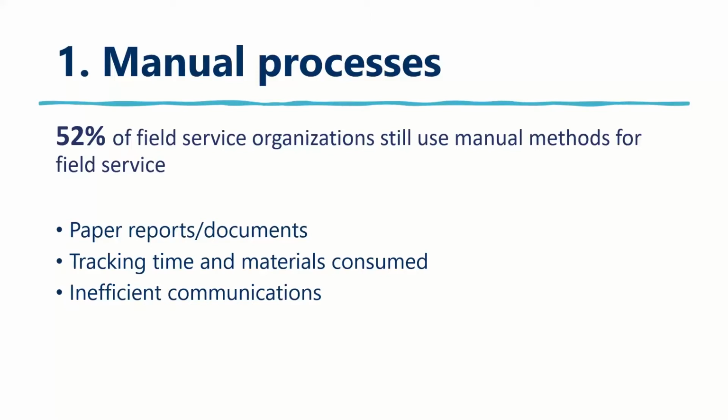And with paper reports and documentation, for example, paper reports are prone to error and they can be misplaced, lost, or illegible. And when documentation is lost or misplaced, retrieving the original documents can be a hassle, time-consuming, and in many cases, impossible. Additionally, technicians often forget to track their time midway through a job, underestimate or overestimate the number of materials used, and all of this leads to inaccurate data.